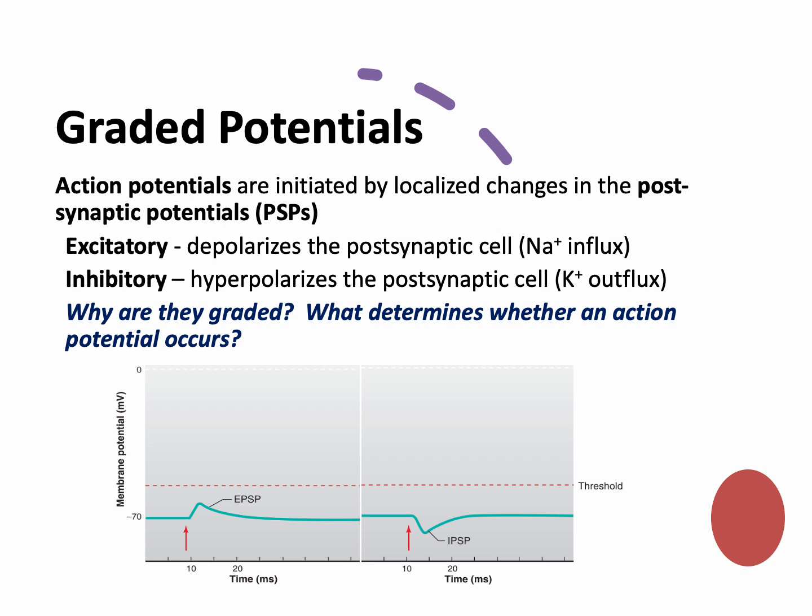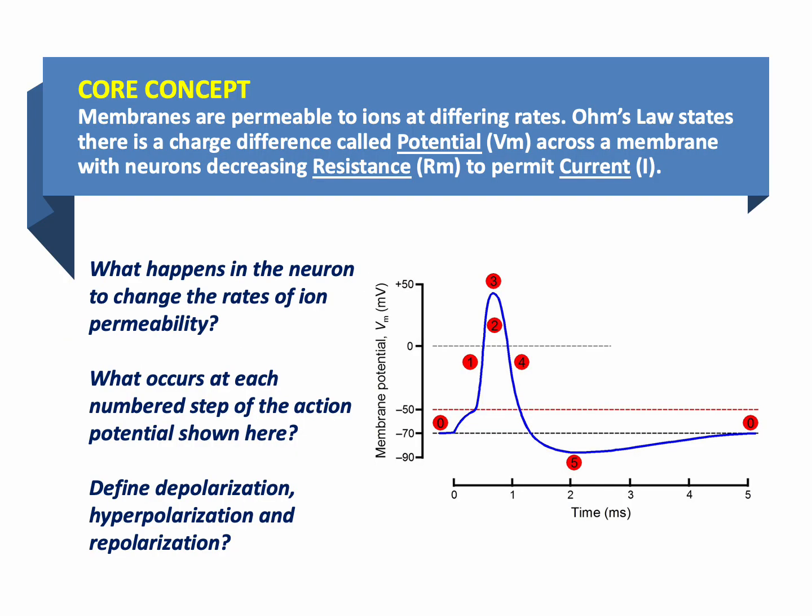And it's an all or none phenomenon. A neuron is either going to fire, have an action potential, or it's not going to fire. What determines that is whether or not it crosses some threshold. Depending on the type of neuron you have, that threshold can vary. Now, when the threshold does get crossed, that neuron's going to fire. And when that neuron fires, your action potential has just occurred.